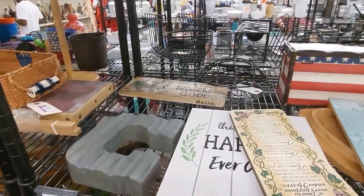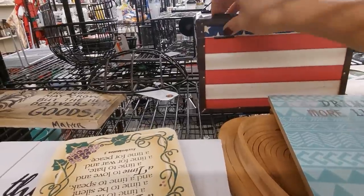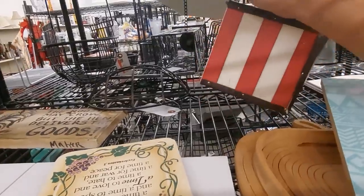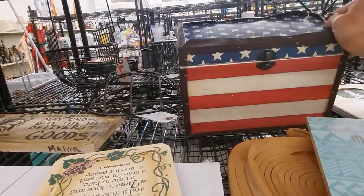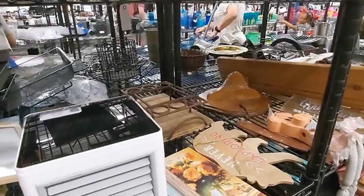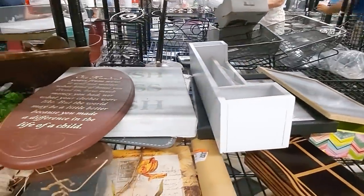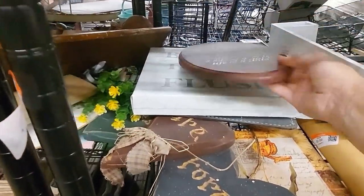Lots of baskets up top. More letters and signs. There's another box back here that's quite interesting. It's stars and stripes. Unfortunately, the little faux leather strapping on top is peeling up, so we will leave that. Some frames and hooks and holders here.